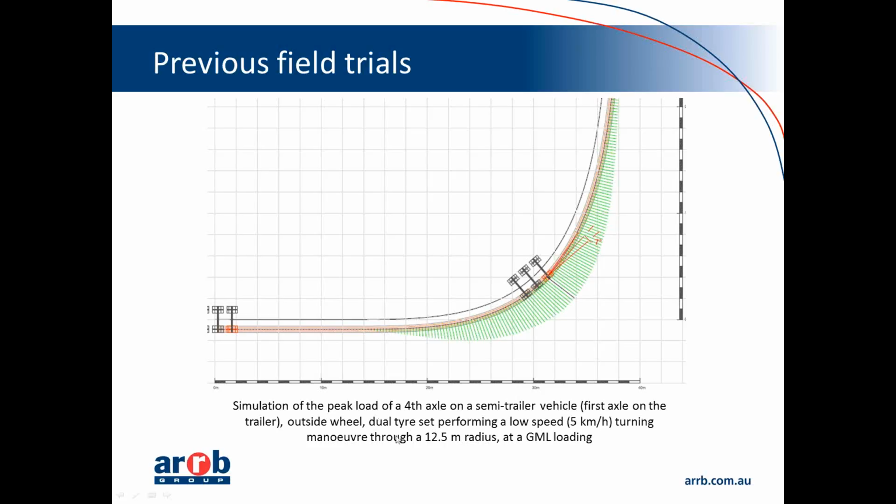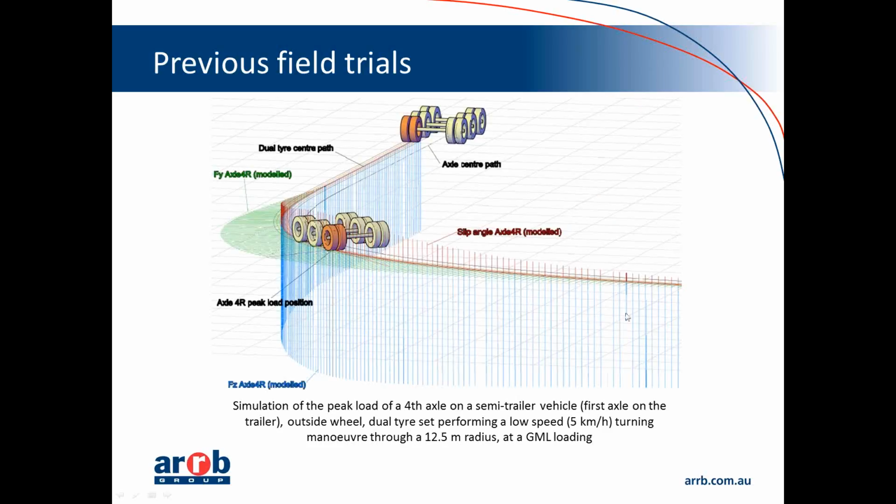This is a GML loading, by the way, going through a 12.5 meter radius turn at a fairly low speed. You can see here the three lines of what happens to that wheel when it goes through the turn. The red is the slip angle that the wheel goes through. When the trailer is being dragged in a straight line, there's no slip angle. Then as it goes through the turn, it goes up quite a lot, and at the midpoint of that turn you get the maximum slip angle. The blue shows the vertical force on the wheel, which also peaks at that midpoint, because when the vehicle's going through the turn, the weight is thrown to the outer edge of the vehicle, so the vertical load is also a peak at that midpoint of the turn.